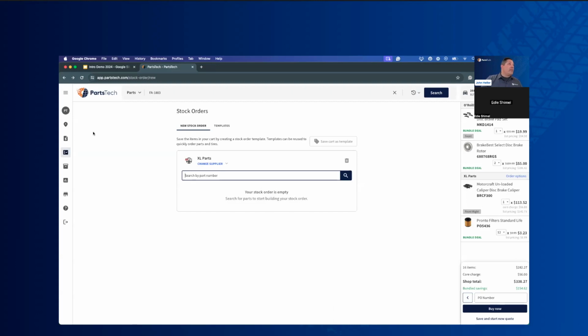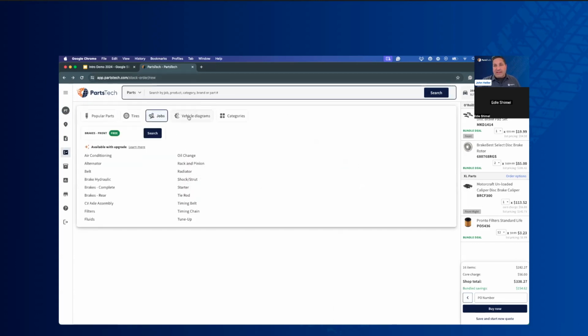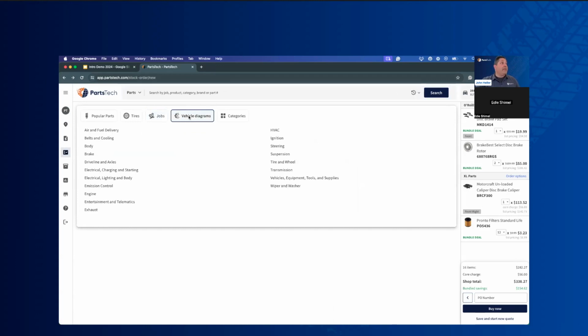All right, without further ado, let's jump into the most exciting thing I believe PartsTech has put out to enable shops to easily find the parts they need, in a manner that really is revolutionary to a lot of shops: vehicle diagrams. We understand all of us by nature tend to be visually oriented. I know I love looking at a picture to make sure I've got the right thing. It helps me understand context. PartsTech now provides that context in the shop so you can see the whole picture and quickly find all of the parts you need instantaneously.